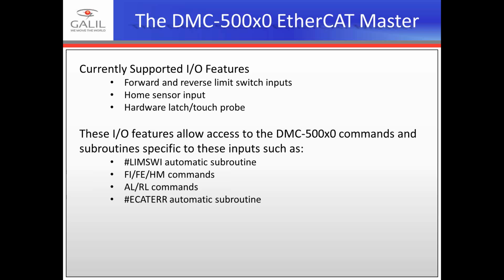It is important to note that this limit switch routine is not essential to limit switch function. The 50,000 is designed specifically to halt motion at a hardware level when a limit switch is hit. The limit switch routine simply provides additional flexibility.